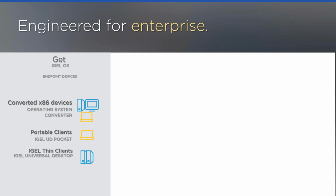We also have a live USB stick we call the IGEL UD Pocket. It's a portable device, the IGEL software running on that USB stick. So you boot a device, I call it a parasite, with this USB stick. It runs from the USB stick. The local hard drive is not available and not used. Nothing is ever installed on it. And then, of course, we have our physical thin clients. We simply refer to those as the IGEL Universal Desktops.